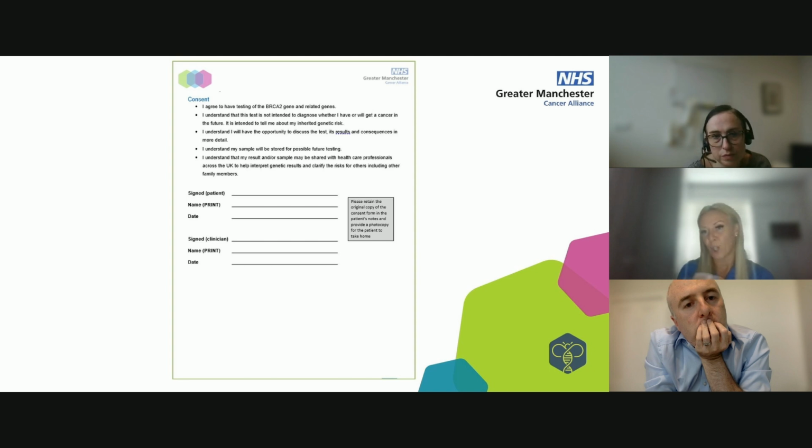It's that they are agreeing to have germline testing. And in our case, it's BRCA2 for prostate, breast, and other variants that might be linked to those cancer groups. They understand that this is not intended to diagnose any cancers, and that we've given them an opportunity to discuss what the test means and what the results may mean to them. That the sample is stored, so we need to make that clear for patients.